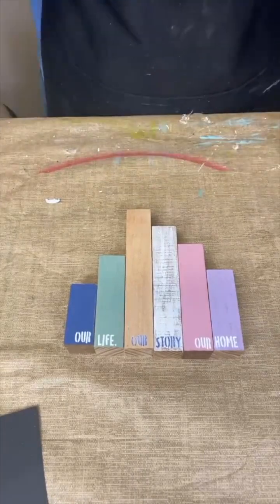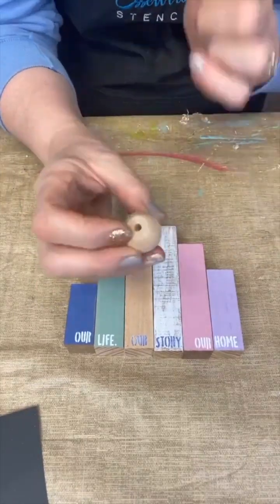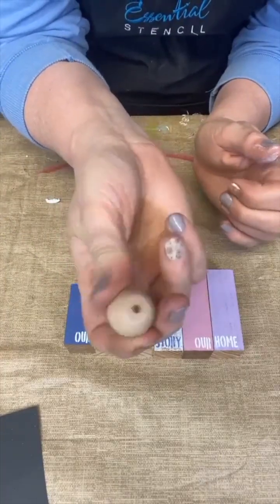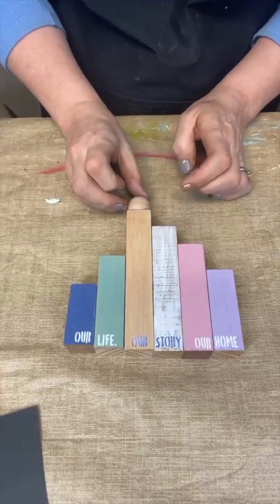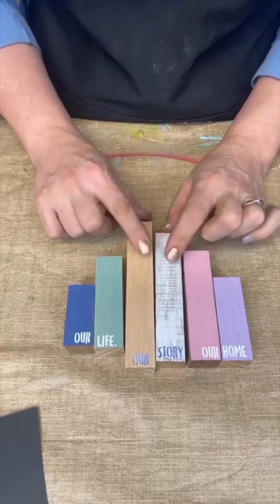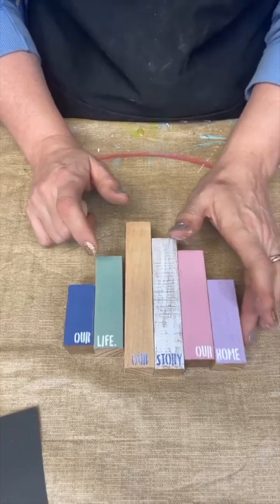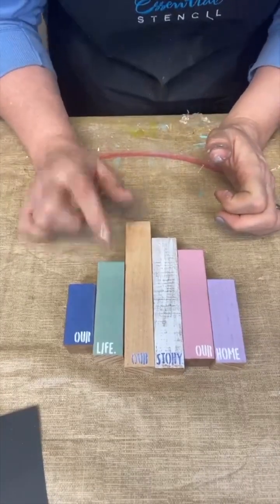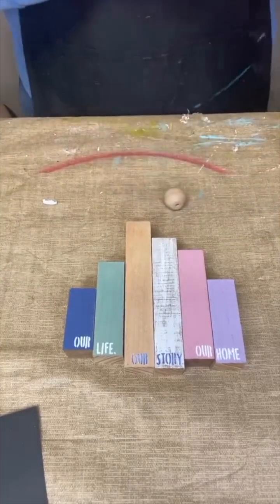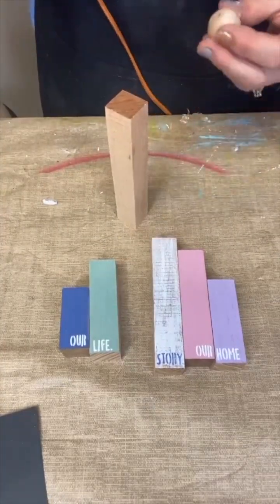Okay, I've got my hot glue gun plugged in, and I've got some little wooden balls that are flat on the bottom, and they're solid all the way around. See that? One hole. So we're gonna add little heads to these. And these are gonna represent my cousin's family, her husband, her daughter Emma that likes the pink, her daughter Clara that likes the purple, Hannah that likes the sage, and Olivia that likes the blue. So it does look like bookends, but we're not done yet.